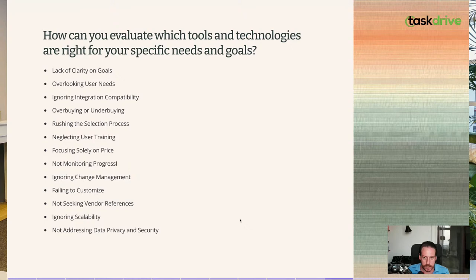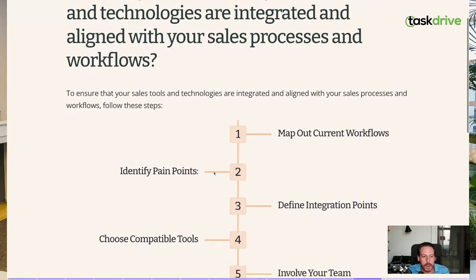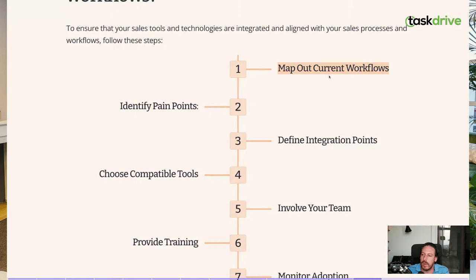So how can you ensure that your sales tools and technologies are integrated and aligned with your sales processes and workflows? Well, we've got a very simple process here. Map out current workflows. And I can't say this enough: map out your manual processes that you're going to automate or want to tackle with tools. Identify the pain points during the workflow, during the process, in your system. What are those pain points? Because that's how you're going to understand which tool can solve them.